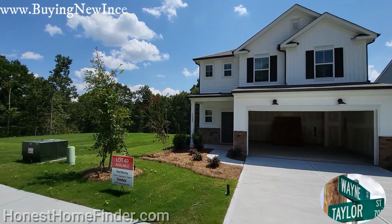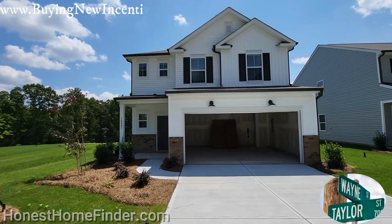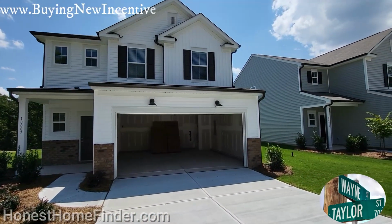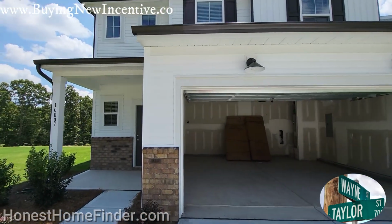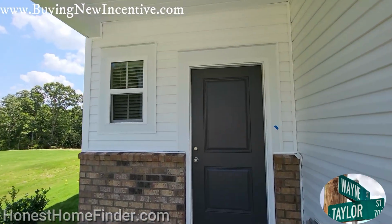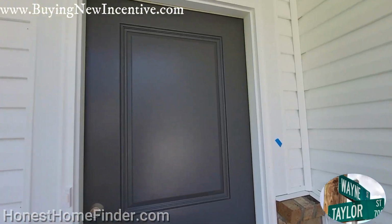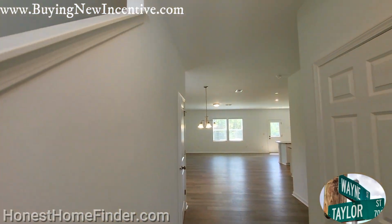I've already done the model. This is going to be the Murray. It's an inventory home, 2350 square feet, 4 bedroom, 3 bath. Centex is a division of Pulte, and everybody knows the reputation of Pulte.